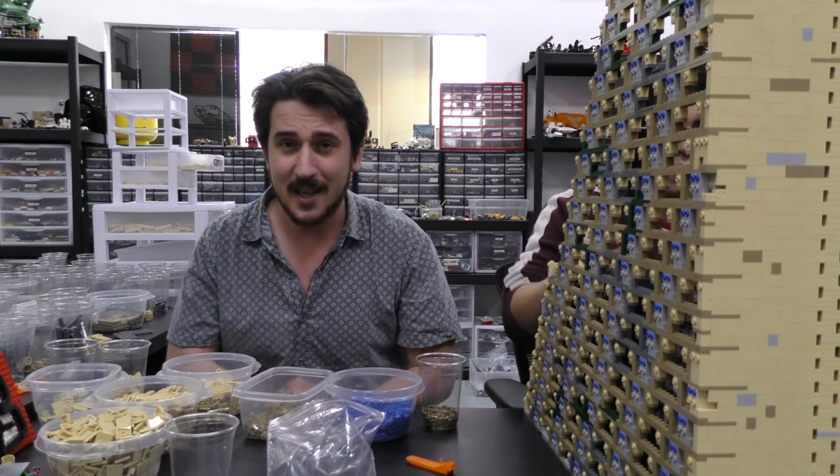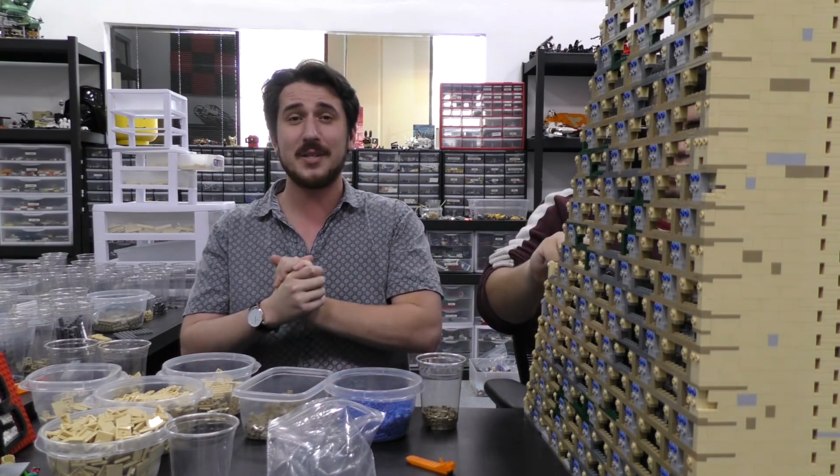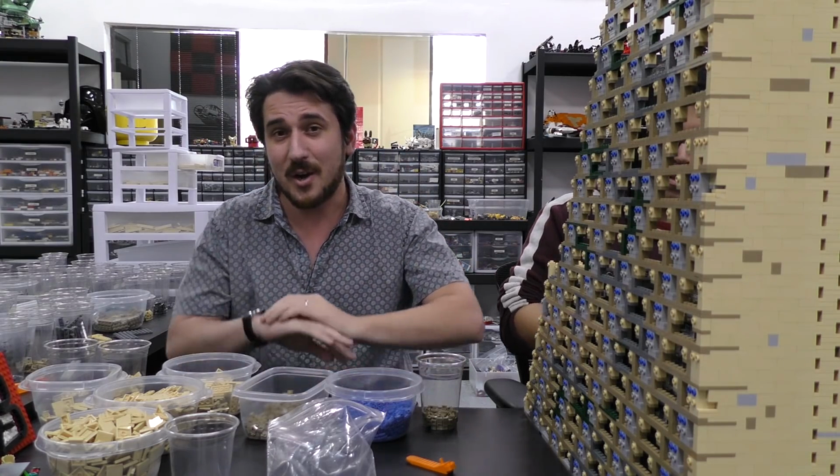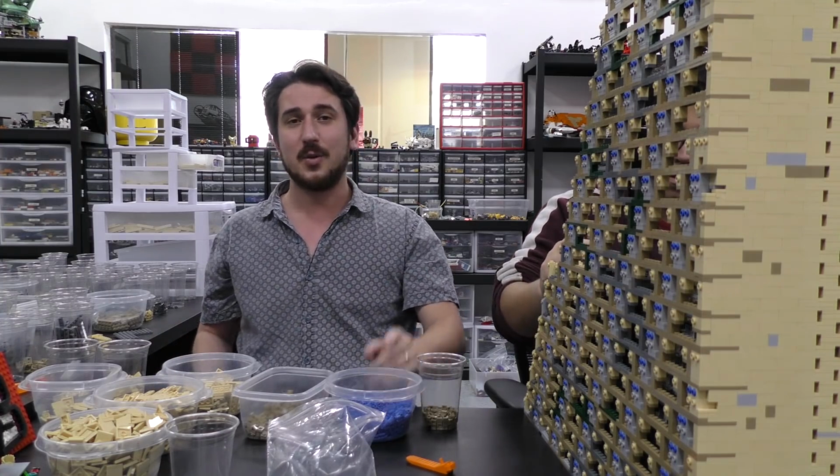Lots of things happened in the world of LEGO this week, namely the reveal of the new LEGO Ninjago Wave. All those new sets have been revealed, just about everything. So we're going to be getting into that, and yes, we're still building Yavin.